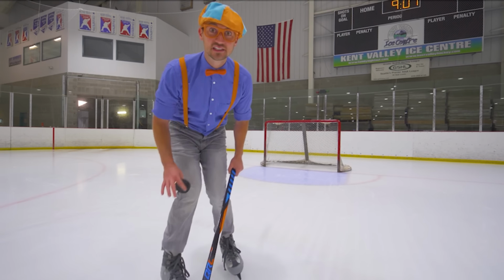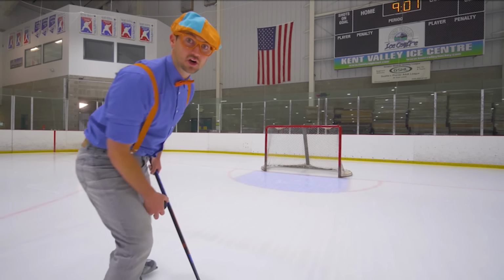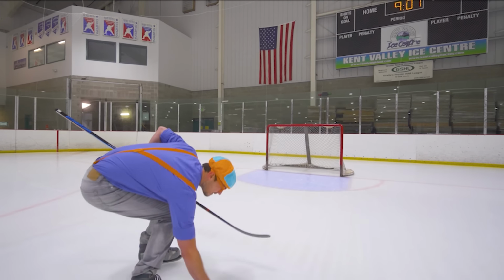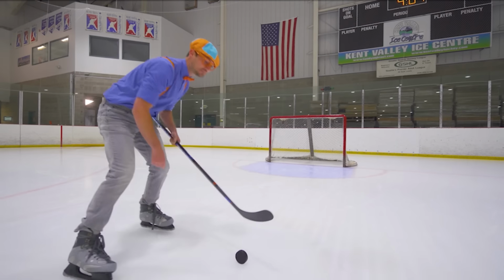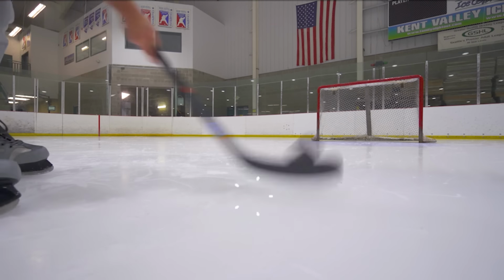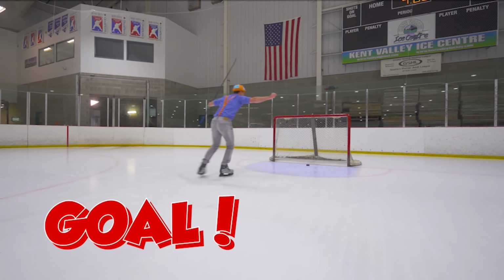This right here is a specialty move. It's called a knuckle puck. You take the puck, put it down vertically like that, and give it a whack. Woo!